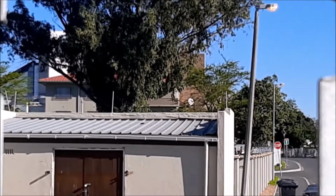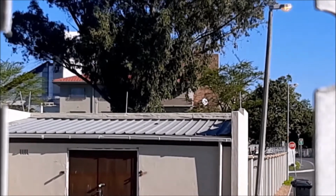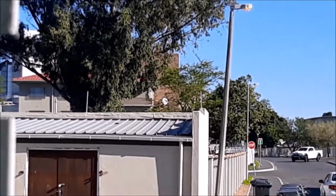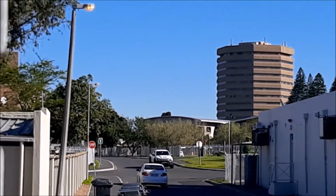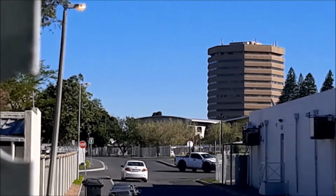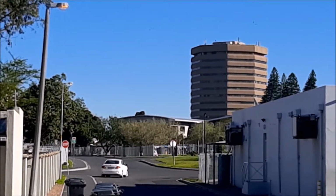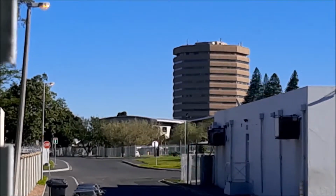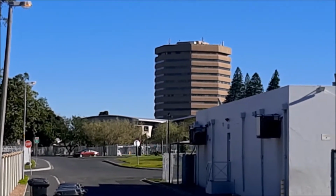In the background you can see Sanlam head office, which is basically 100 meters or so away from Central Square. And then there's also the Sunbell complex, where the Pick n Pay is situated, and the Sunbell offices. There's an ABSA as well. A lot of businesses around here, which also explains the high demand for rental properties. So there's always a good supply of tenants available for Central Square.